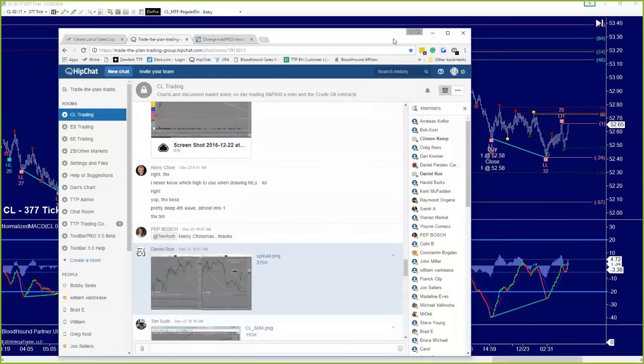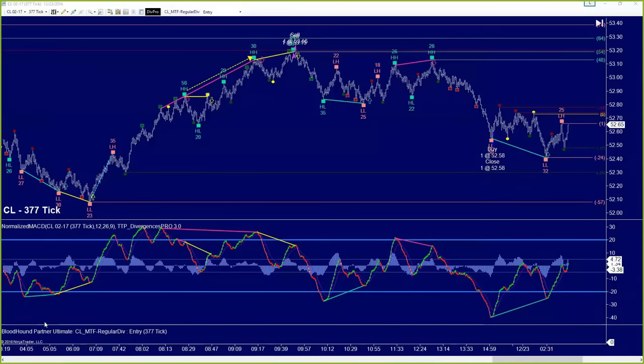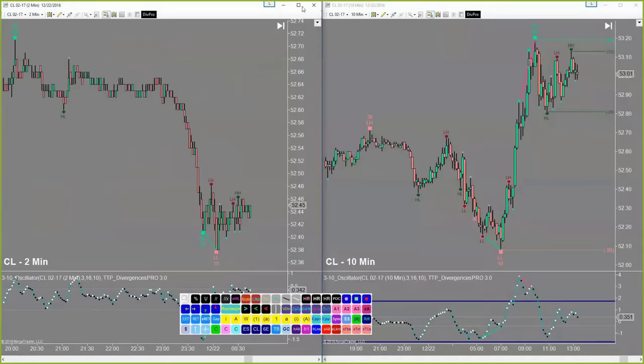It's all about numbers and statistics. That's all this is. But having the right information is what's key. You can throw all kinds of equations and arithmetic at this, but a lot of that's not going to help you. So anyway, that's the 377 tick. Sure, we had divergence.